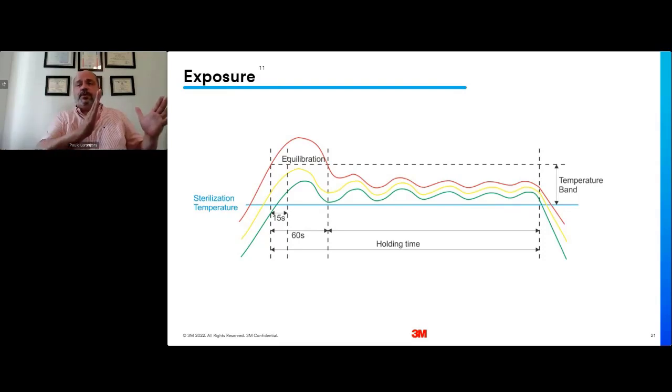When you look into the exposure, so we are talking about the conditioning, let's look into the exposure phase. The exposure phase is controlled, is standardized. Manufacturers have to follow specifications for these criteria. So the slowest sterilizer to reach sterilization temperature can take up to 15 seconds, and the fastest one can go over 60 seconds, and then getting to a temperature band of 3 kelvins for the remaining of the holding time. And this is for small load configurations, which is where we see that happening. For larger ones, we don't have this situation, so they don't have that criteria.